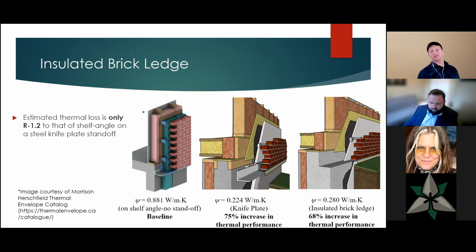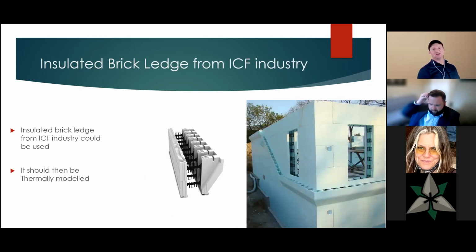if I put it on a knife plate, there's a 75% increase in the thermal performance. And if I put it on an insulated brick ledge, then there's a 68% increase in thermal performance. So not far off that of a knife plate, because the knife blade, of course, is steel and more thermally conductive than concrete. The other thing the industry could do is entertain the idea of using more of an insulated brick ledge from the ICF industry. So maybe there is a product we can develop that just tacks onto the top of a foundation wall and provides you with this insulated brick ledge. So that's a possibility we could entertain as well.